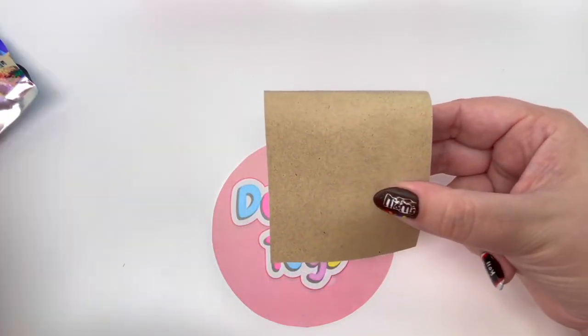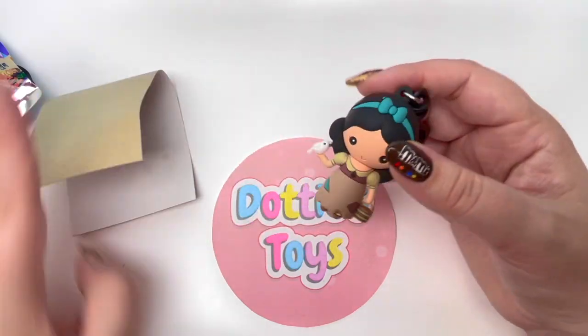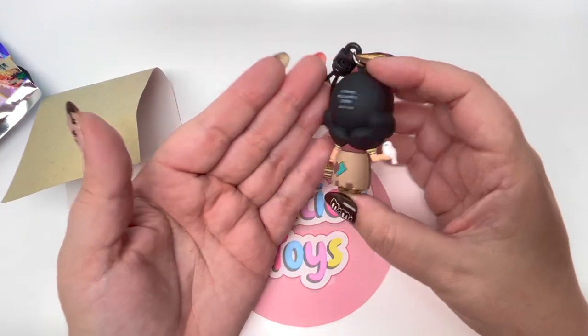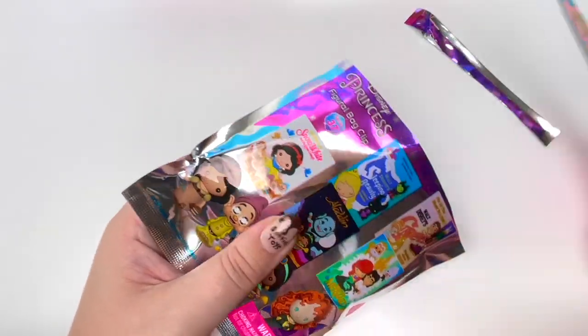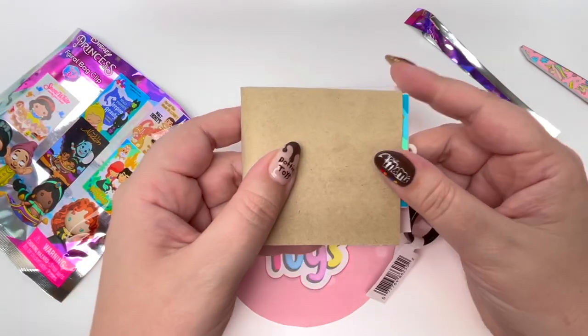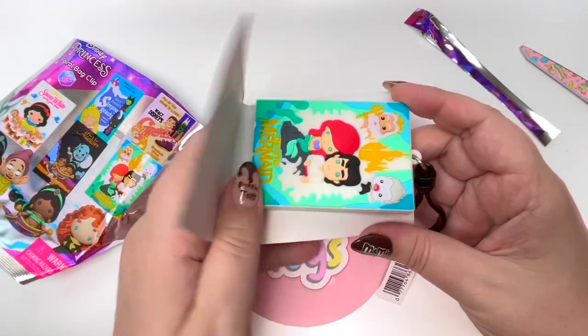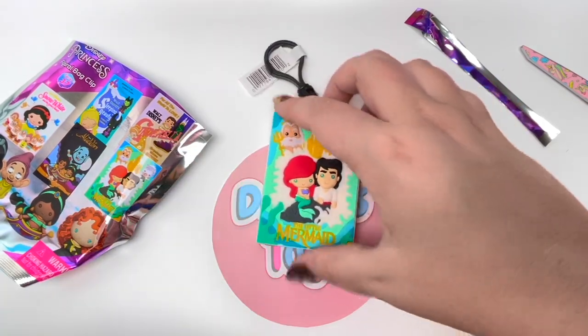All right, here we go. 1, 2, 3. All right, so we have another duplicate of Snow White. Another flat bag, so we are gonna get a poster. Let's see if it's something brand new. All right, here we go. 1, 2, 3. We have our first duplicate, and we have the Little Mermaid.